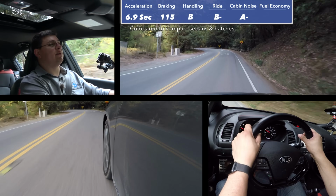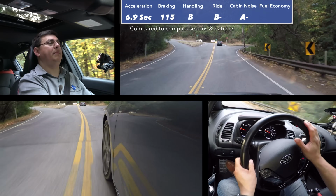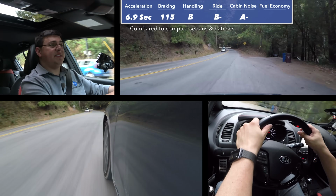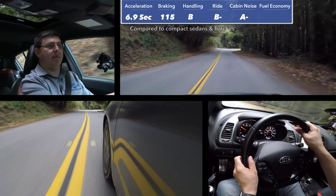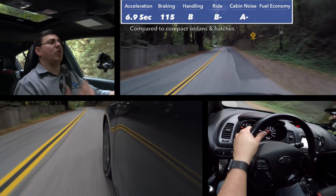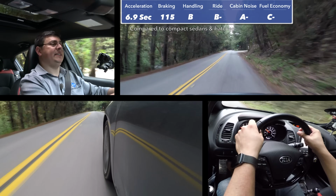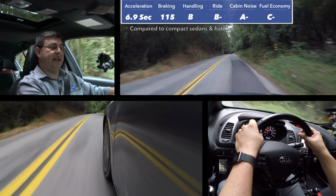In our cabin noise test, we scored 72 decibels at 50 miles an hour, which makes this among the quietest compact sedans or compact hatchbacks. The cabin noise score is especially impressive for a compact hatchback because these are generally a little bit louder than a compact sedan, because the cargo area is open to the passenger area of the vehicle, and that helps bring a little bit more noise into the cabin. In terms of overall fuel economy, we have been averaging 26 miles per gallon in this model, which is actually better than the EPA says we should be getting.